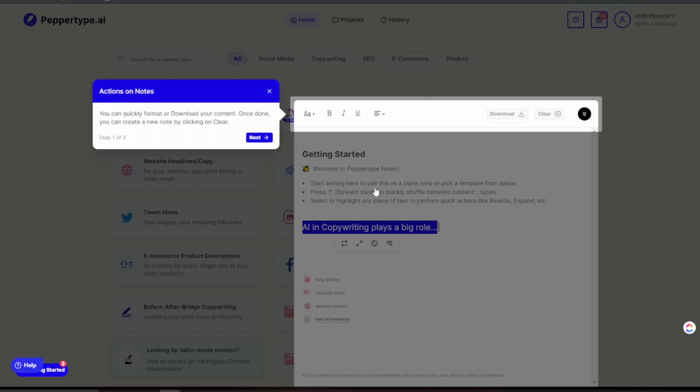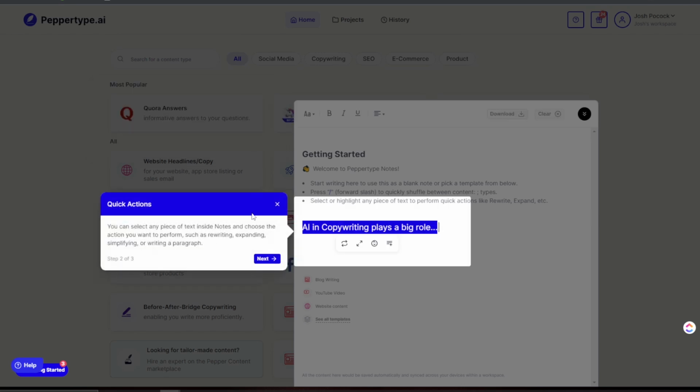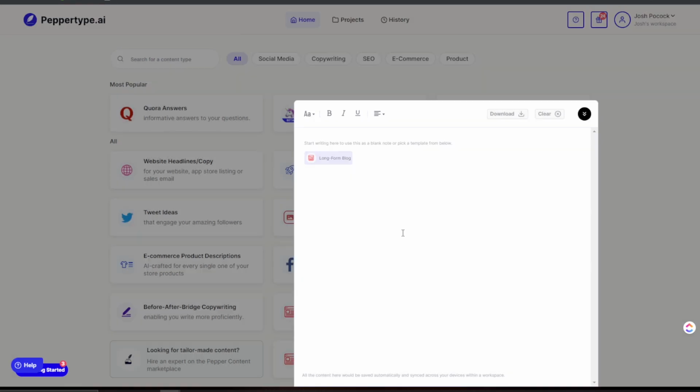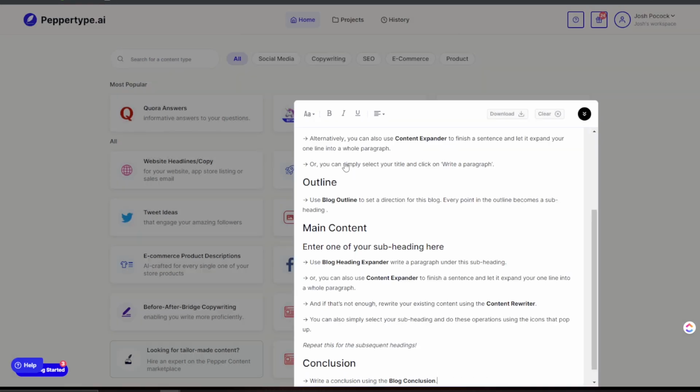They also have this thing called Notes, which is pretty cool. With Notes, you can quickly format or download your content. You can create a new note. You can select any piece of text inside Notes, choose the action you want to perform, such as rewriting, expanding, simplifying, or writing a paragraph, and then get started on your masterpiece, choose templates, or start from scratch. So that's really cool.